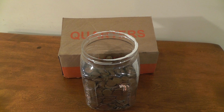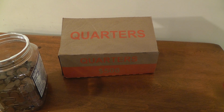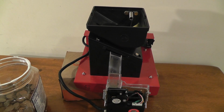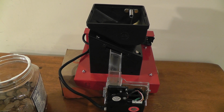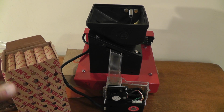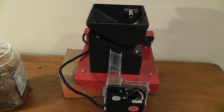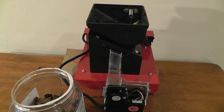Most people sort by hand, but I use a Rydell sorter. This machine can sort through $25 like this. It'll sort through this box in no time at all, less than 10 minutes. It takes longer to unwrap the pennies than it does to actually sort them through the machine. So I save the copper and return the zinc cents.